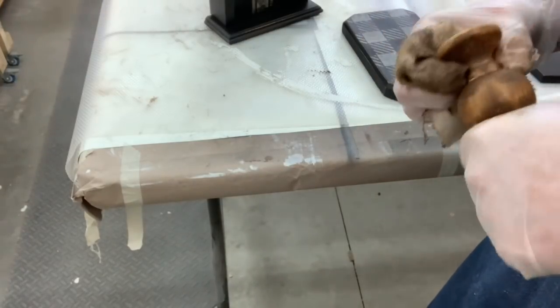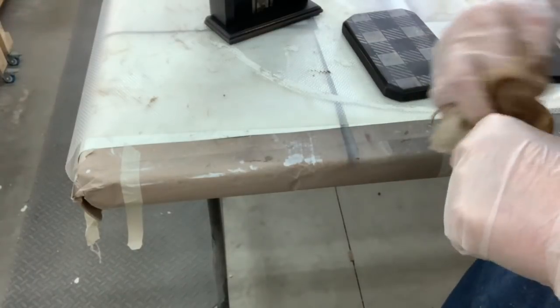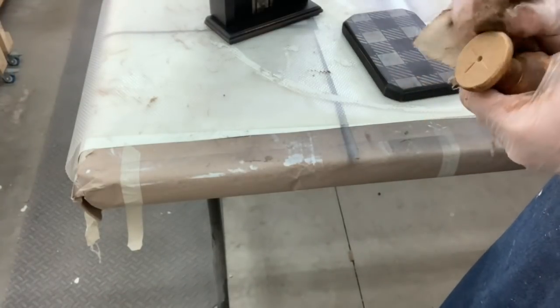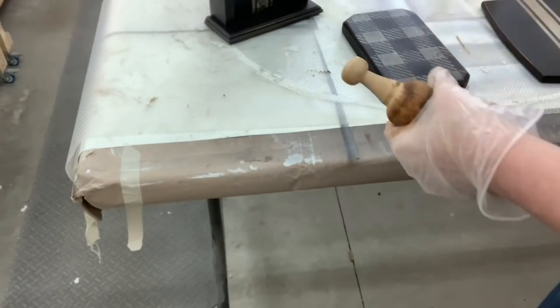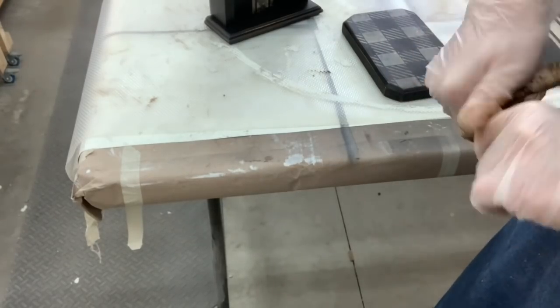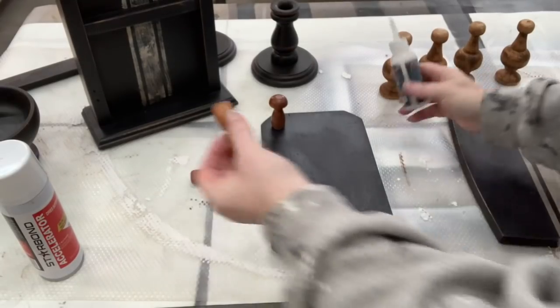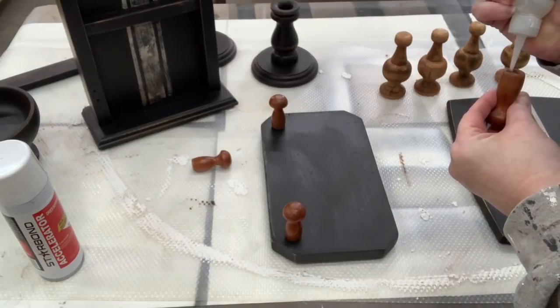So they are natural raw wood, and I'm just taking that Waverly antiquing wax on the bottom of these just to give them a little bit of color. You could stain them, you could paint them. This is just the look I'm going for with these, just using the antiquing wax on them. After I let the antiquing wax dry, that's why I was not putting it on the top where I was going to be gluing down.